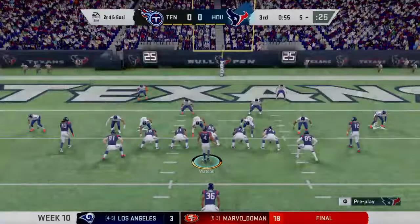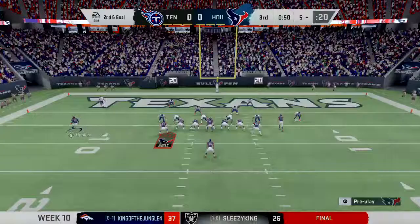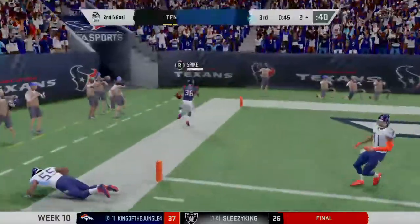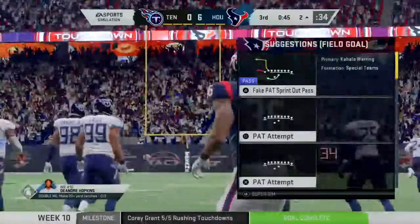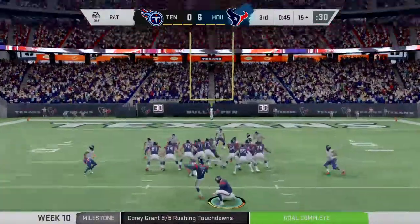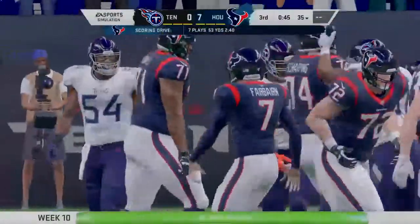Line of scrimmage, once again the 5, as they get ready for 2nd and goal. He's checking. This is Grant. And he gets into the end zone. Touchdown, Houston. Corey Grant, his 5th touchdown now on the year, as his guys are on the board first here tonight. Well, these 2 teams battled through a scoreless first half. Finally, a breakthrough here in quarter number 3.